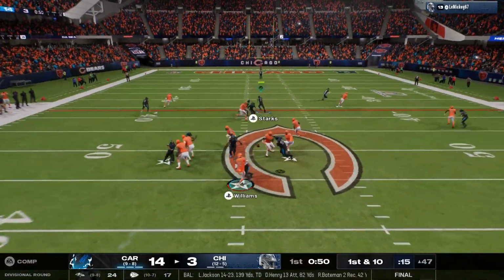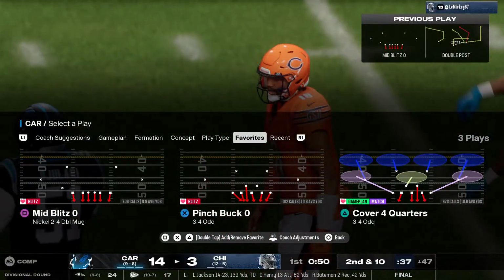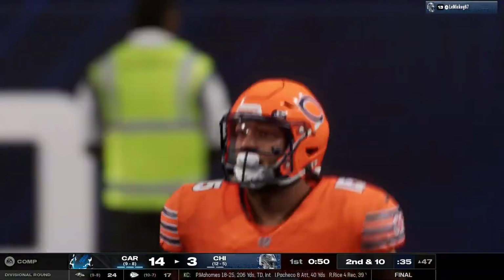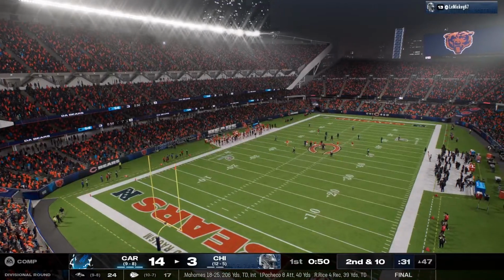On 1st and 10, it's Williams. He'll be hit as he throws, and that one will wind up incomplete. Could not step into the throw that time. It'll bring up 2nd down.